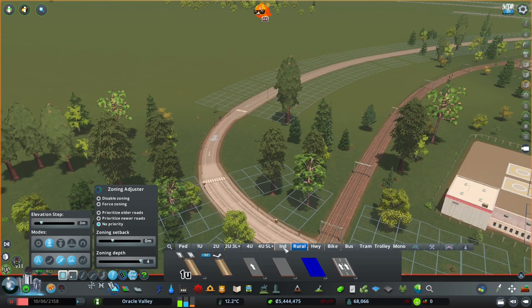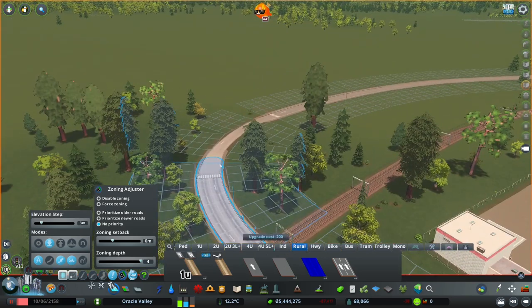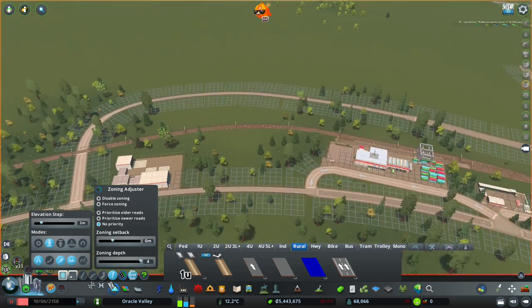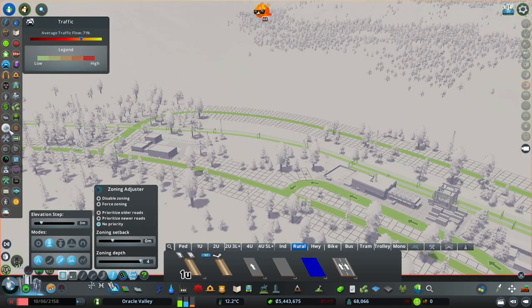That's the wrong type of highway. I'm looking for the rural highway. Yeah, that's good. And then we'll make this all highway up to a certain point. And then we'll move the helicopter depot off of this. We need to find a flat area for the medical helicopter depot.